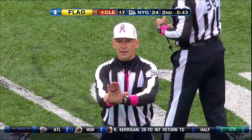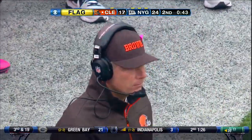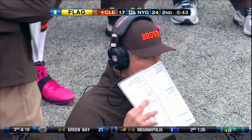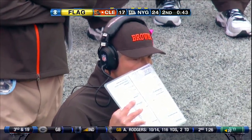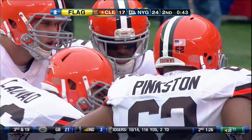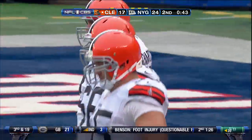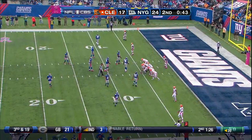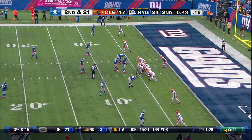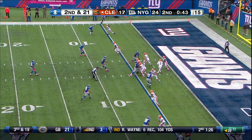Illegal block in the back. Offense, number 55. Penalties half the distance to the goal line. Still second down. Next to center, Alex Mack. And it's his job to get up in front of the screen and provide the block that springs the ball carrier, but that was pretty obvious. A couple officials threw that flag. Remember, the Giants with 3 timeouts remaining. And I would think they'd use one of them right here after this play.